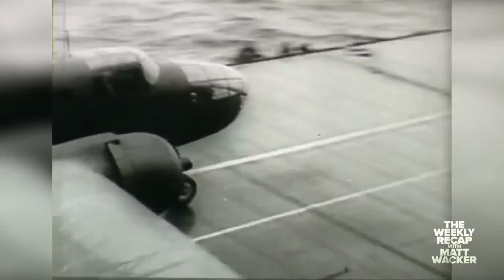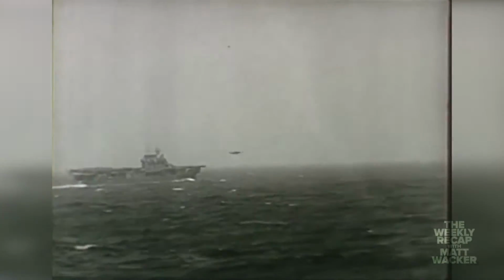It was used in all the theaters of the war, from the Jimmy Doolittle raid against Japan, but then it was used in the European theater, North Africa, every theater of the war, South Pacific, it was there. So high-level bombings, low-level bombings and strafing. It was a real versatile aircraft.